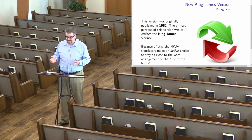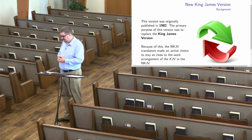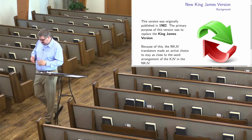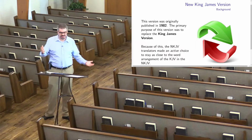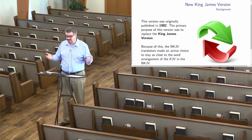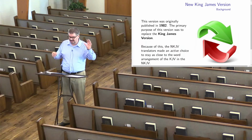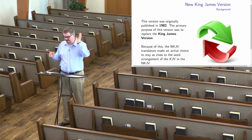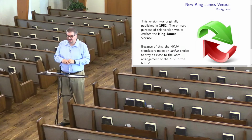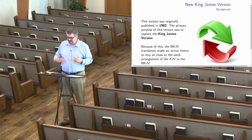The New King James was a very popular way of trying to do this in 1982. The idea was to replace the King James Version. And the drive for this came from several different sectors. The Anglican Church had already moved on to some of their own very specific British versions that were built upon the English Revised. There was the ASV and different stuff. And I didn't want to go down that thread too far. But they might use something like this in an English equivalent or British equivalent. But this was the American form.